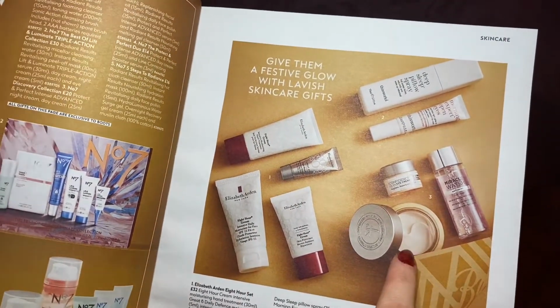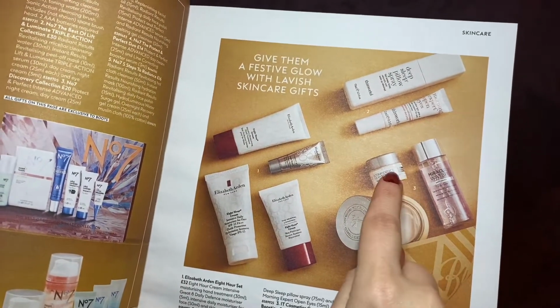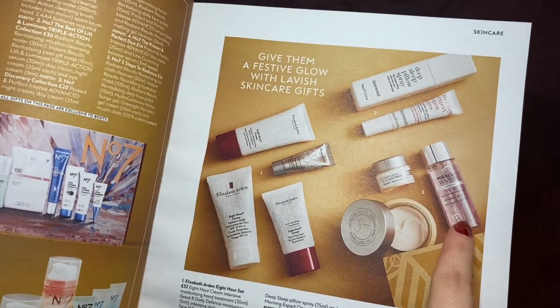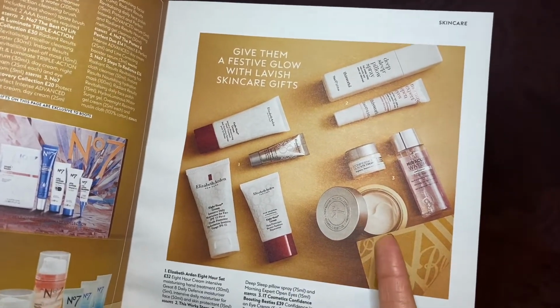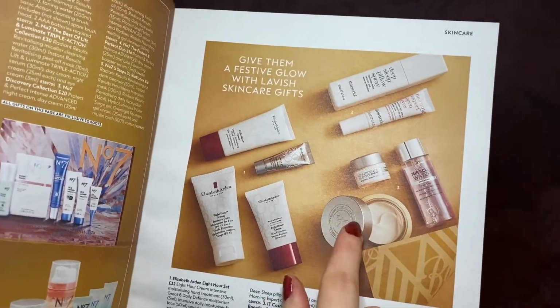And then down here we have an IT Cosmetics set. This is the Confidence in an Eye Cream, which I've heard great things about, the Miracle Water Tonic and the Confidence in a Cream Face Cream. So this comes to £39, which is a bit pricey, but obviously buying these separate is probably going to be a lot more expensive, so that looks like a pretty good set.